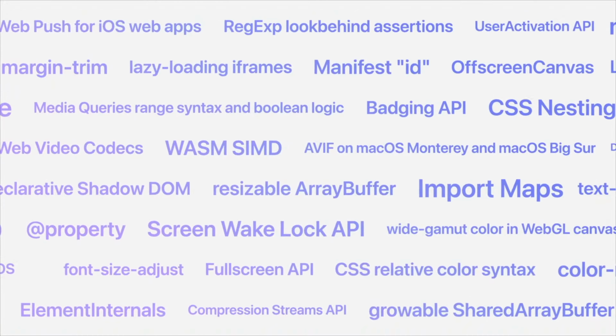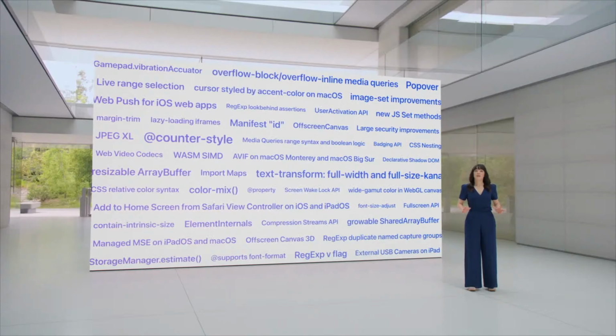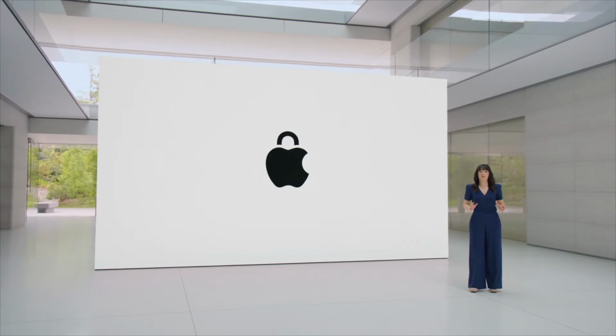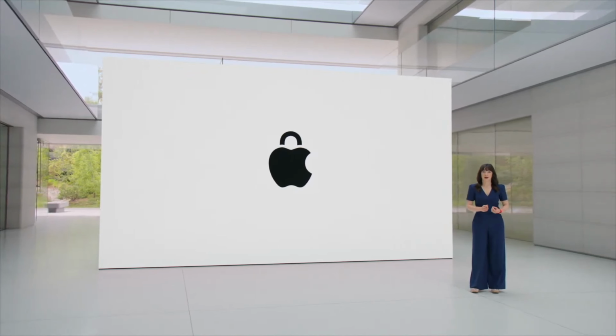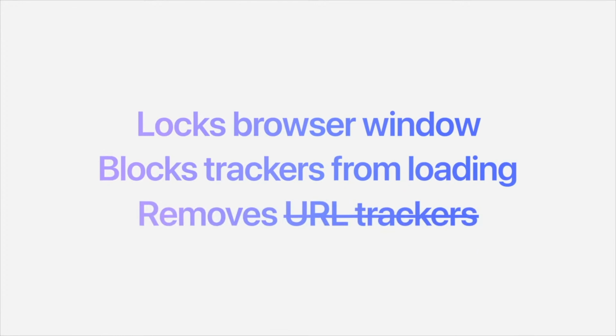And we're adding even more, including beautiful advancements to typography. Another cornerstone of the Safari experience is privacy. Safari was built from the ground up to protect your privacy and was the first browser to introduce private browsing. This year, we're taking it a step further. Private browsing now locks your private browsing windows when you're not using them. It completely blocks known trackers from loading on pages and removes tracking from URLs as you browse in private browsing.